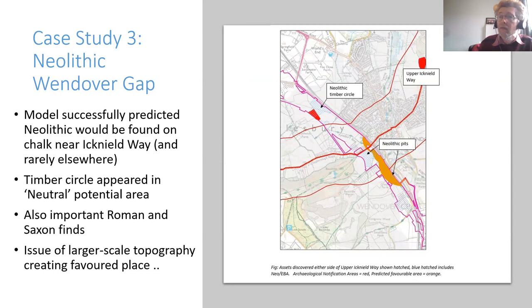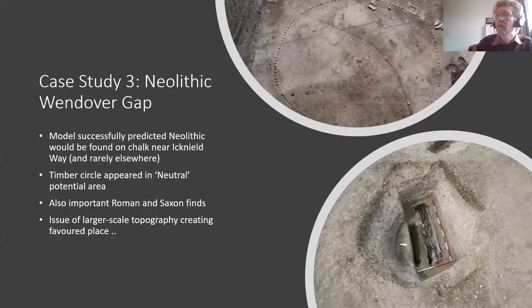And there are also important Roman and Saxon finds in this area. So the model did fairly well and could probably be improved in this area. I think what it did highlight, along with another case in one of the other case studies, is that at a macro level, there are larger scale topographical areas like this area of the Wendover Gap here, which are not captured by this type of approach. So there might be some need to look at a different scale in order to pick out these type of topographically favored areas. And there are some pictures of some real archaeology from that area.